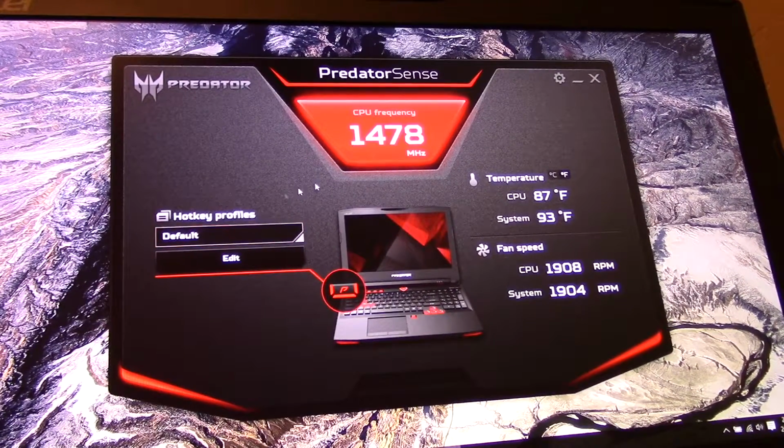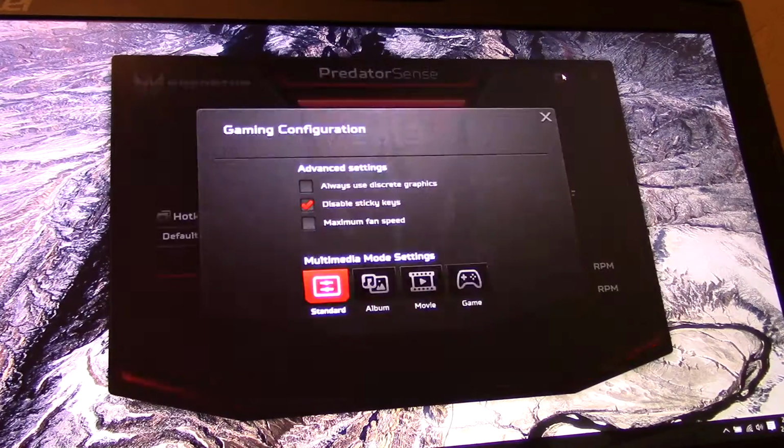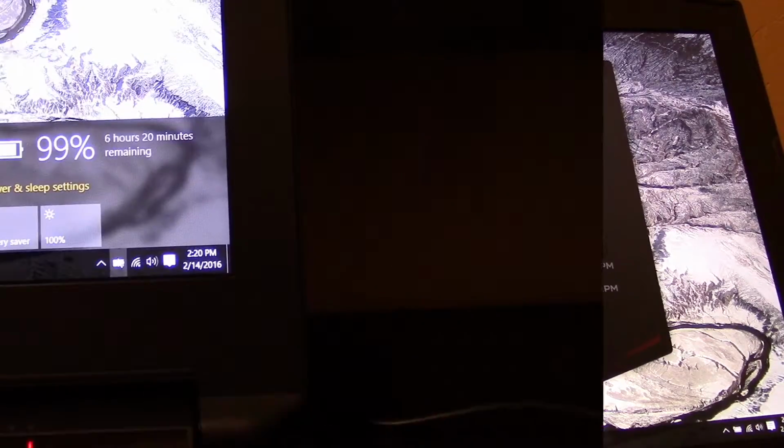You would think that a 1920 by 1080 matte screen would look archaic in the era of more 4K screens, but the Acer Predator display is actually bright, shows great color accuracy, and the fact that Acer chose to forego those higher-res screens pays off big time when it comes to battery.